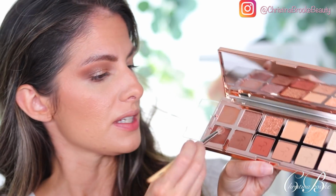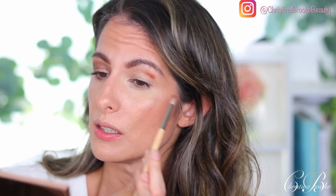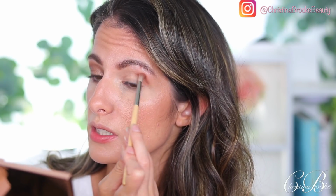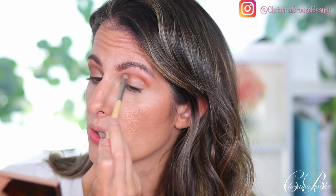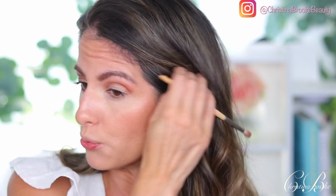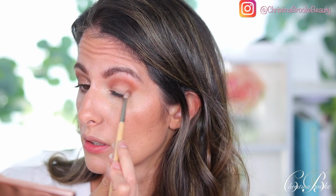So instead of doing the same eye look on the other eye, I want to play with more of the colors, and I want to play with the deeper cream color and see what we can do with that. I'm going to grab this deeper cream color and use it as a contour shade, as a base shade. Let's see. Now I'm going to tell you guys, these creams are blending really, really good. That's a very good cream formula.